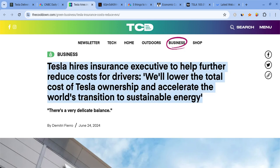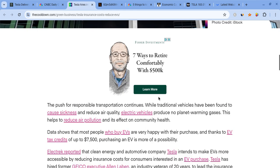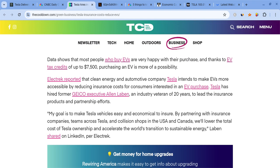Now, there's some news coming out for Tesla. Tesla's hiring an insurance executive to help further reduce costs for drivers. They're also going to lower the total cost of Tesla ownership and accelerate the world's transition to sustainable energy. That's amazing for Tesla, because when you look at this, many investors have really accepted and really liked the tax credits of up to $7,500 in purchasing their EV.